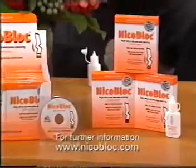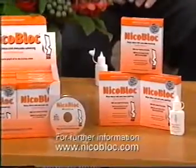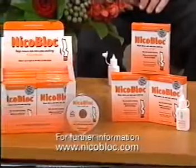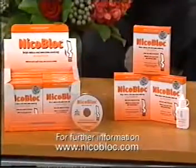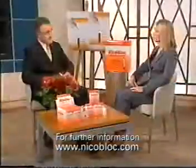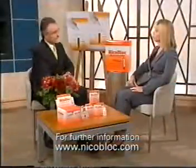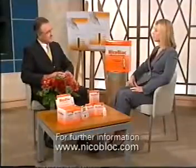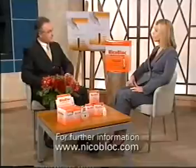Well, Maura, there's no side effects, and NicoBloc is actually safe for everybody. There are basically 2 reasons for this. The first is that NicoBloc is made from all natural food-grade ingredients as approved by the FDA, and the second is they don't actually take the NicoBloc. They are applying it to the cigarette, so it's not systemic, and it's simply blocking the inhalation of tar and nicotine.